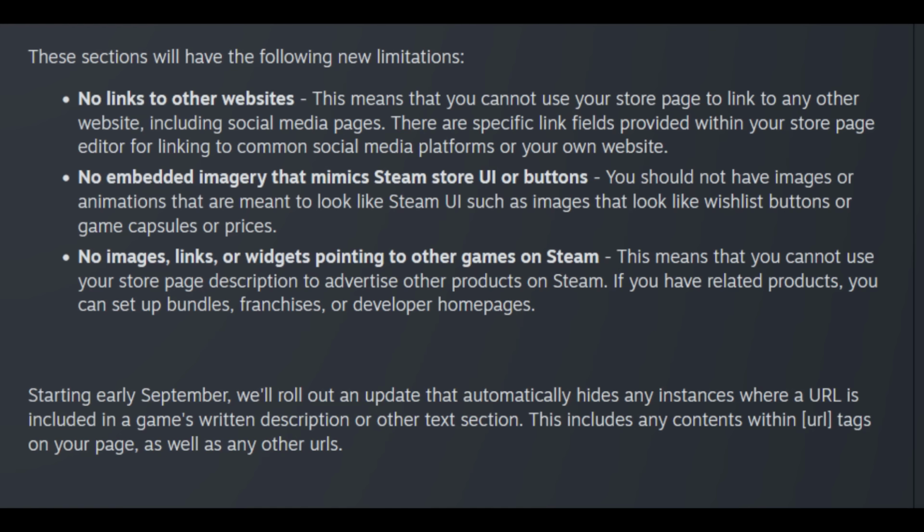Starting early September, we'll roll out an update that automatically hides any instances where a URL is included in a game's written description or other text section. This includes any contents within URL tags on your page, as well as other URLs.